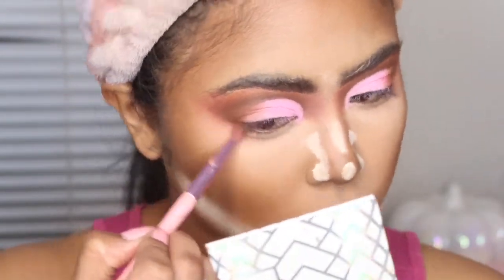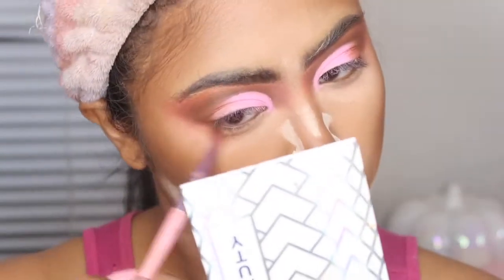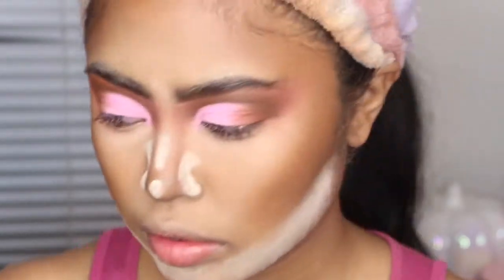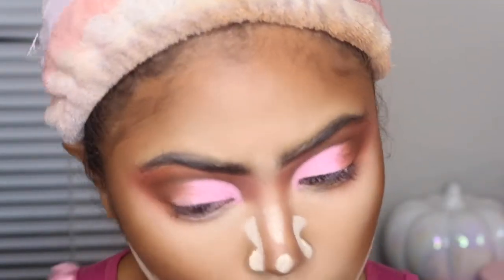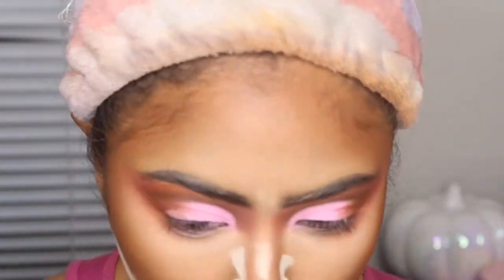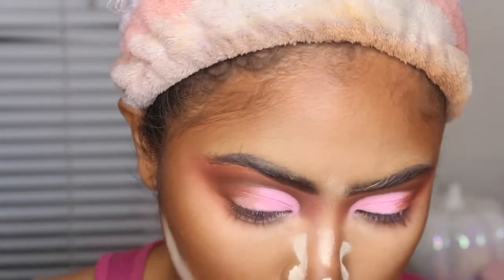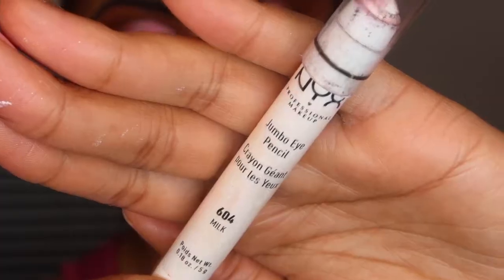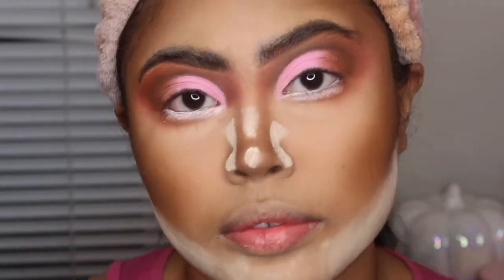And then you're going to take whatever eyeshadow color you used on your crease and bring it down towards the bottom of your under eye bag to again make it look like it is taking up a lot more space on your face. Then to open up your eye, you're going to take any white shimmery shade and put it right where your under eye bag is, and also take a white jumbo eye pencil from NYX and put it in your waterline to make it look like your eyes are a lot more open.